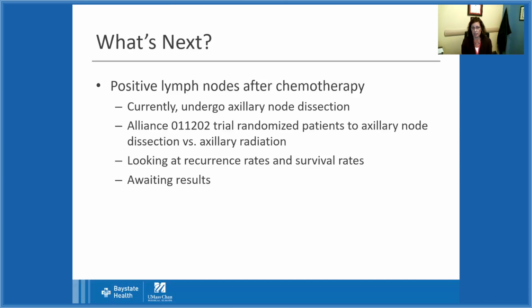A study has been ongoing, and we actually were able to enroll patients in this study called the Alliance 11202 trial. And what this did is randomize patients, if their lymph node remained positive, to either get the node dissection, which is a standard of care, or lymph node radiation. And it's looking at recurrence rates and survival rates. They finished accruing. We're waiting for the results. With any cancer trial, it's usually about 5 years before we'll really hear anything. But I am really hoping that we find out that for most patients, the radiation is equivalent, because radiation to the lymph nodes has half the lymphedema risk as the node dissection. So again, this would be a big win for our patients as long as it's safe.